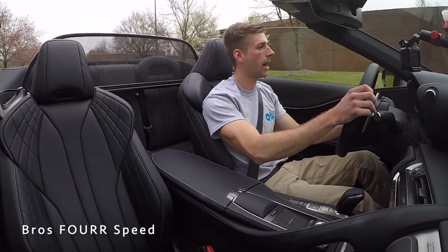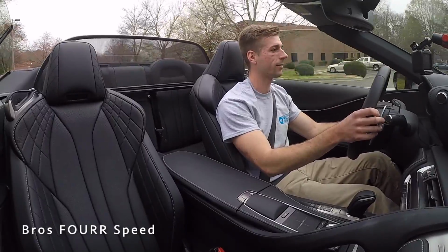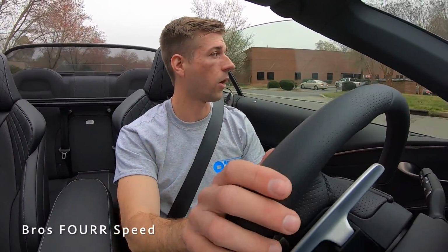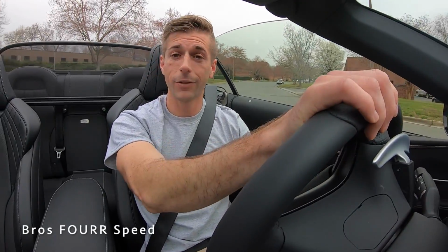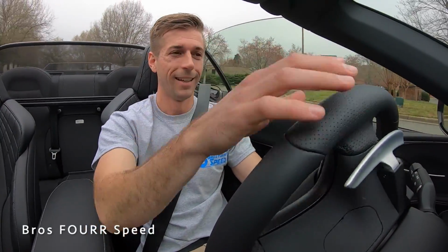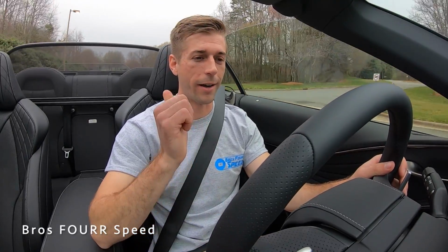So whether you have the top down and the windows down, or just the windows up and the top down like this, it's a very comfortable car. I could see driving this every single day, even with the top down. It gives you a nice experience. And you can hear that exhaust with the top down. That is definitely the way to drive this car, hearing that exhaust.